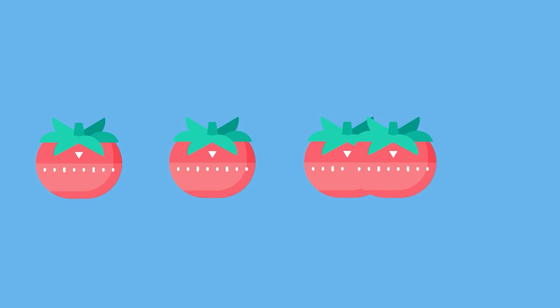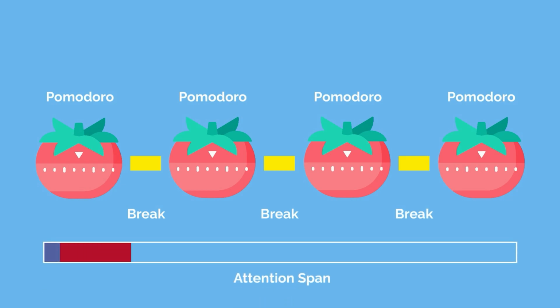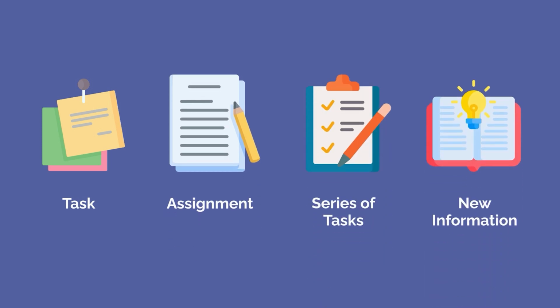Any large task, assignment, or series of tasks can be broken down into short timed intervals, called Pomodoros. Each is separated by a short break. This takes advantage of the fact that our brains have limited attention spans. The technique uses the short blocks of retention to build a more holistic picture of the task, assignment, series of tasks, or information that you are trying to grasp or learn.